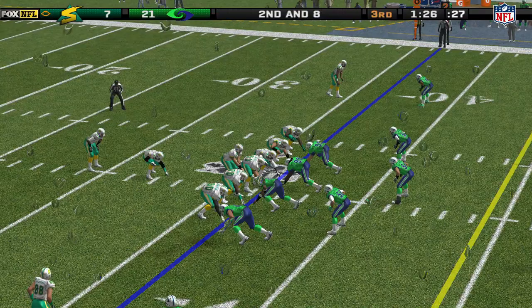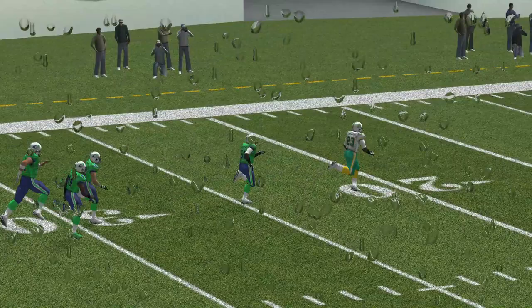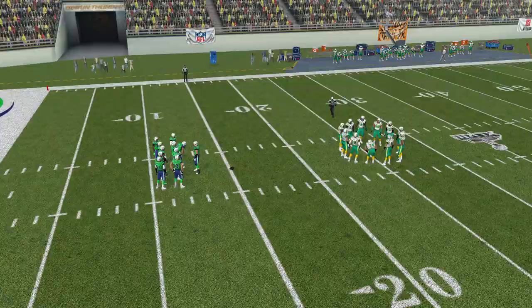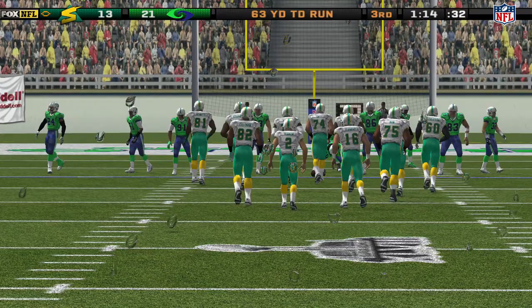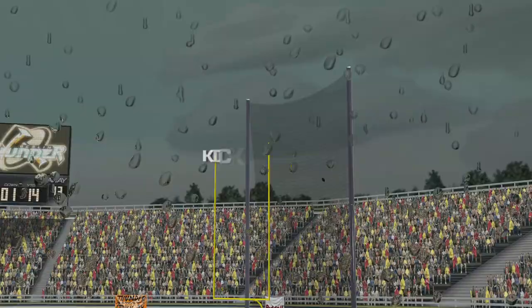Number 5 sends a man in motion. Give it to the halfback. The 40, the 30, the 20, the 10. Across the goal line for the score. The point after is good.